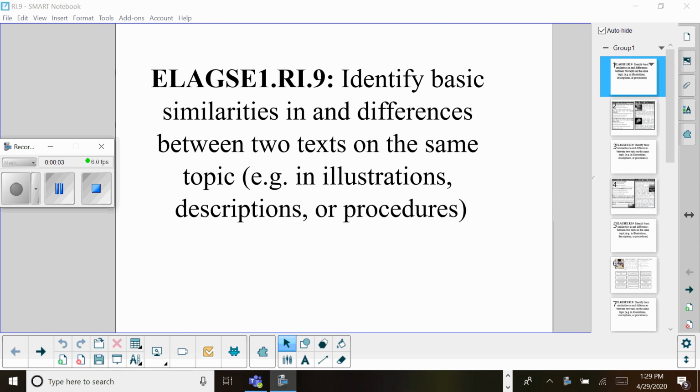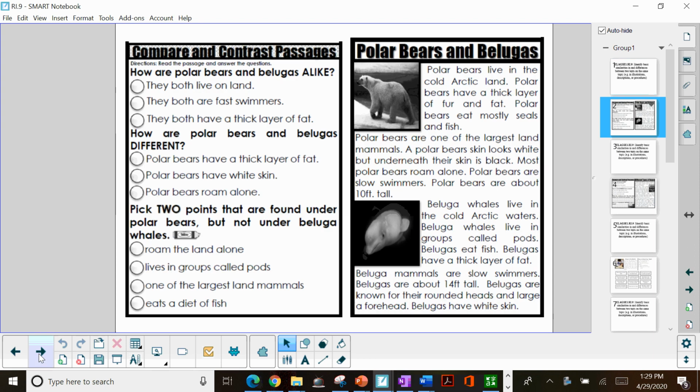All right, the standard that we're working on today is to look at what is the same and what is different between two texts on the same topic. So we're looking at nonfiction or informational text. So we look at text features like illustrations, or we look at descriptions or procedures and see how they are the same and different. So here we're looking at polar bears and beluga whales. I am so curious about how they're alike and how they're different. So I'm going to start reading and you can follow along with me.